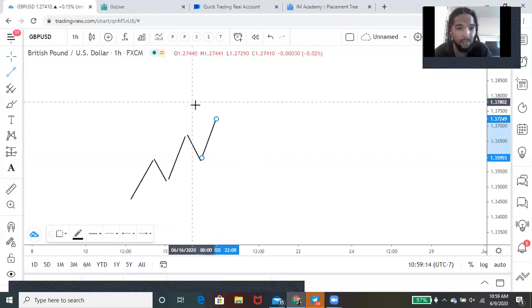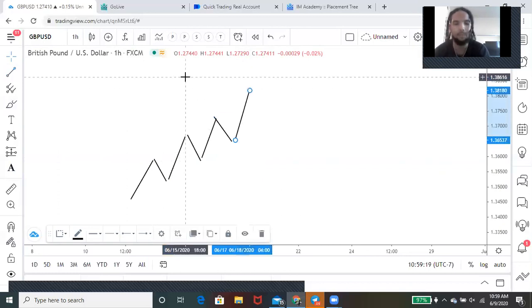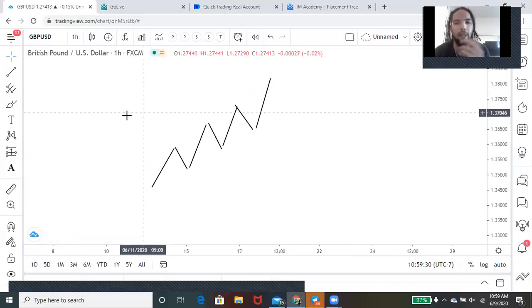And then we got our pull back, guys. And then what happens after the pullback? The push up. It's that easy. But the problem is when you're looking at the chart, you don't see it that way. You see all the candles going up and going down, so it's confusing you. It's playing with your brain. Once you can train your mind to see it that way, it gets so much easier, guys.